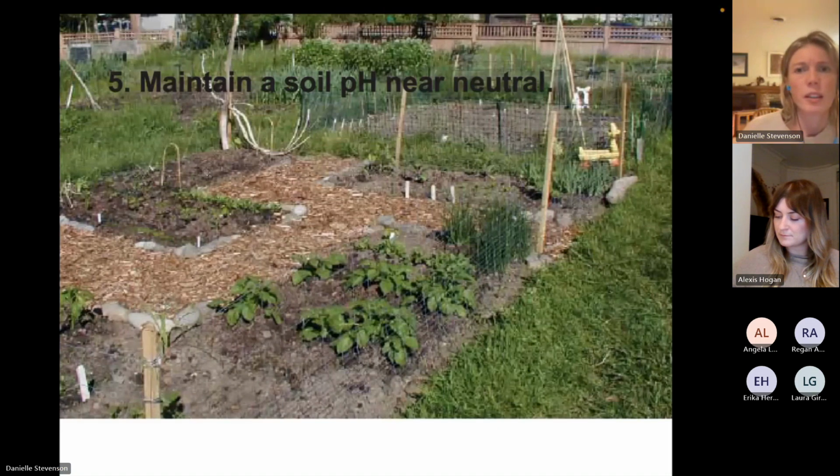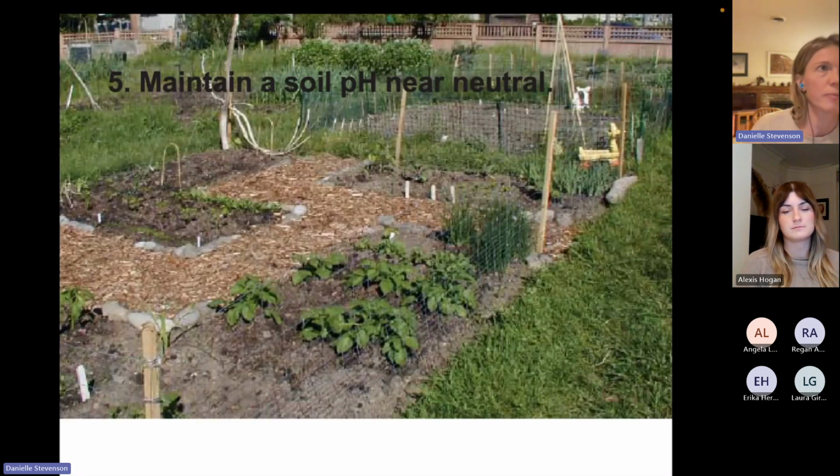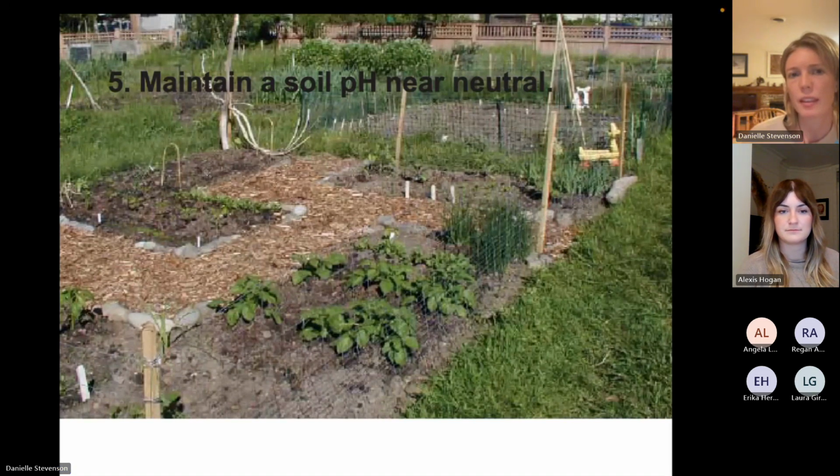I believe the Compost Ed Center has a lot of great fact sheets on lots of topics. There's a fact sheet on mulching. There might be a fact sheet that covers how to maintain a good soil pH. I know compost can really help with that too. So if you want more resources on that, there's a lot of great resources through the Compost Ed.